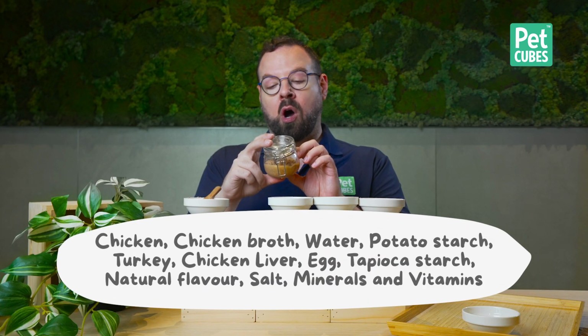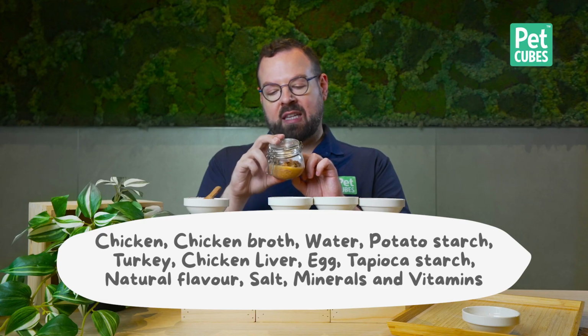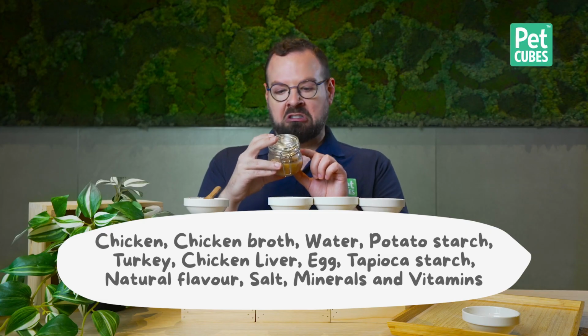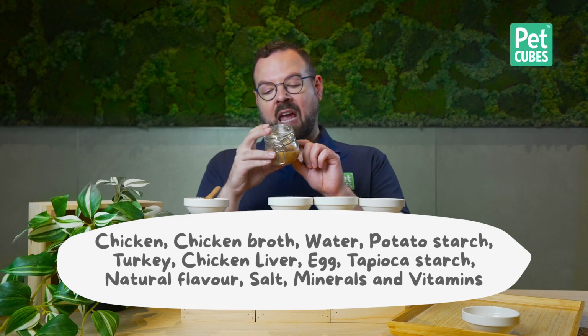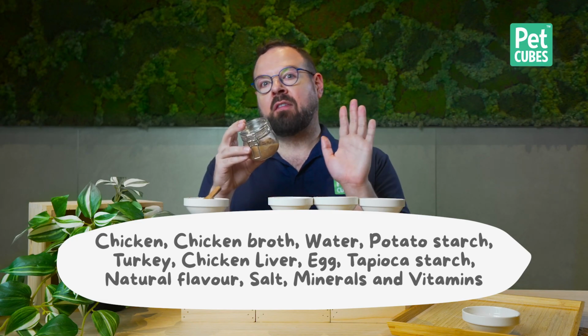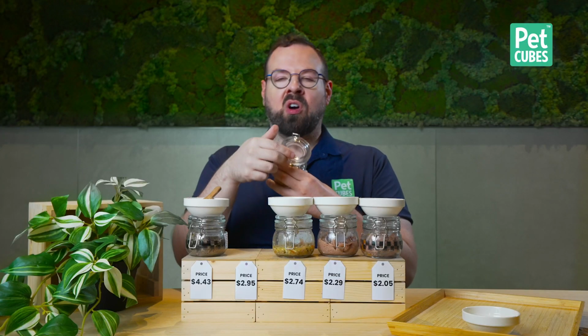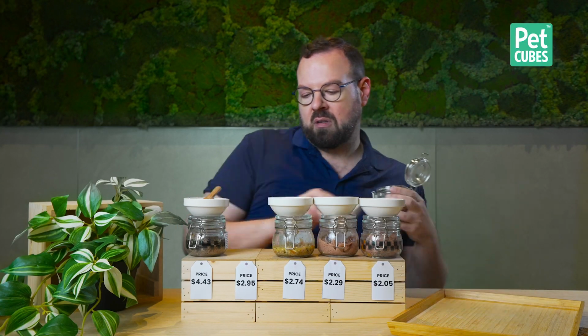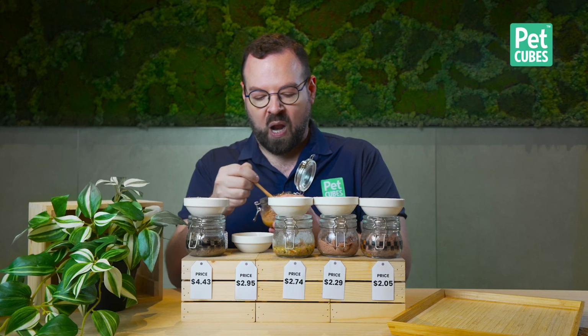Chicken broth, water, potato starch, ooh, it's very high. Turkey, chicken liver, egg, tapioca starch, even more starch. Natural flavor, salt, ew. And then just a bunch of synthetic minerals and vitamins. Oh no, it's the textured one. The one that makes you think that it's real chicken.